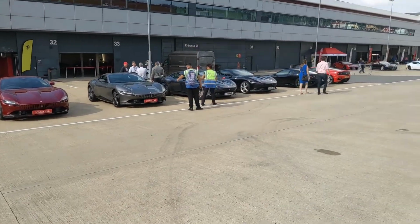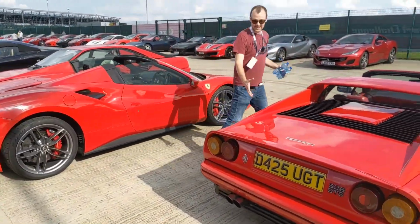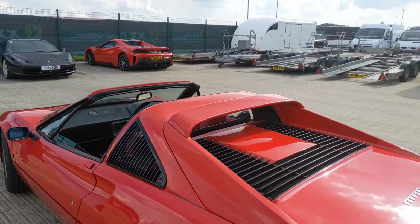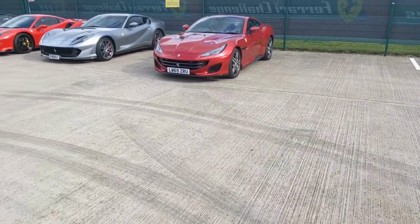So we'll come around. We've got a few more classic ones in here. The 328 GTS, just a classic. But these look really small now, don't they? These 80s Ferraris, compare them to the size of some of the other ones around here, and you know, they do look small.